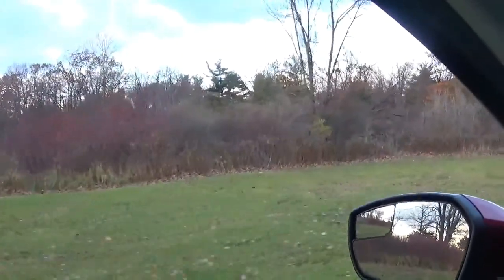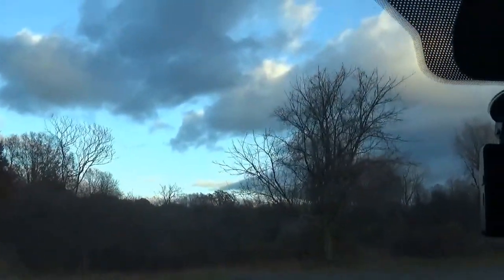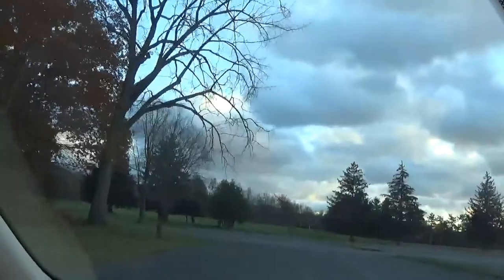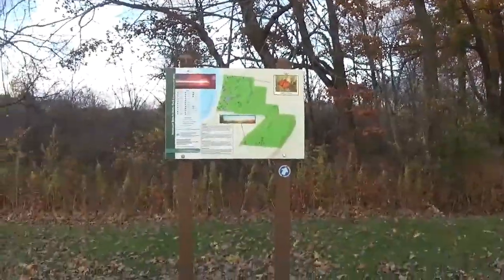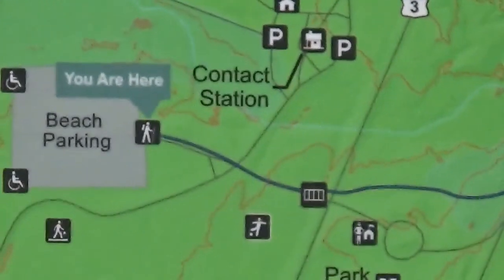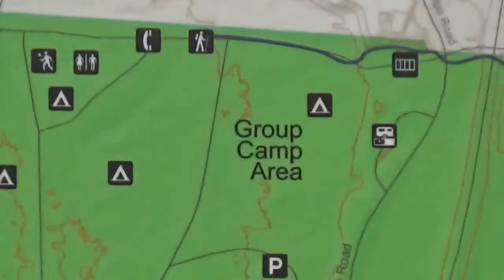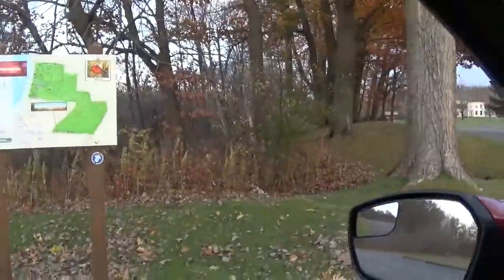Oh, we got a trailhead up here. Let's see what this trailhead is. So this is definitely going to be a hiking visit whenever the time allows. Right up through there, I'm guessing is where this trail is, and this trail is going to be this blue one. That's where the picnic table trail is at the dead end. Okay, so that's where that ends up.